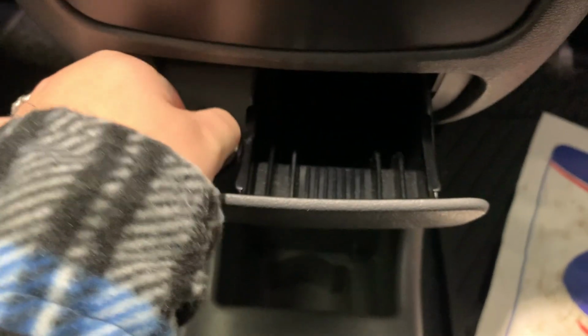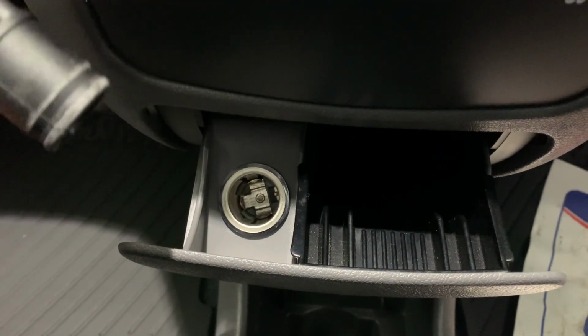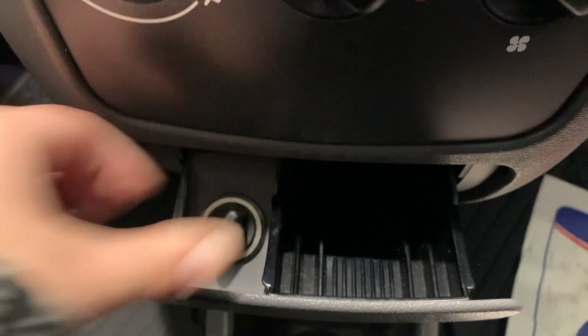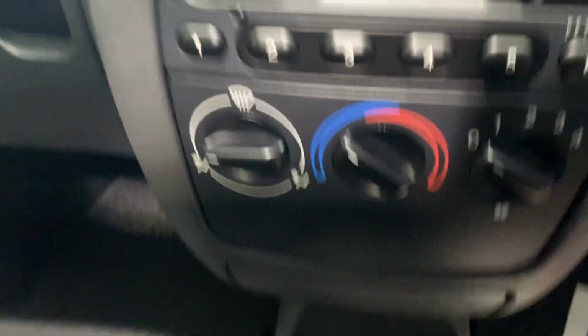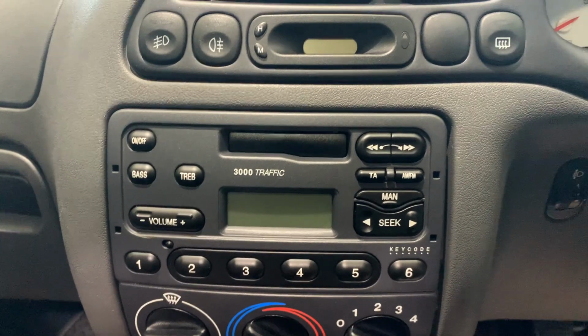How do you take this out? And even that, the 12 volt is like new. Wow. Original Ford radio in here again. Even the buttons don't look worn, like it just never looks like it's been used.